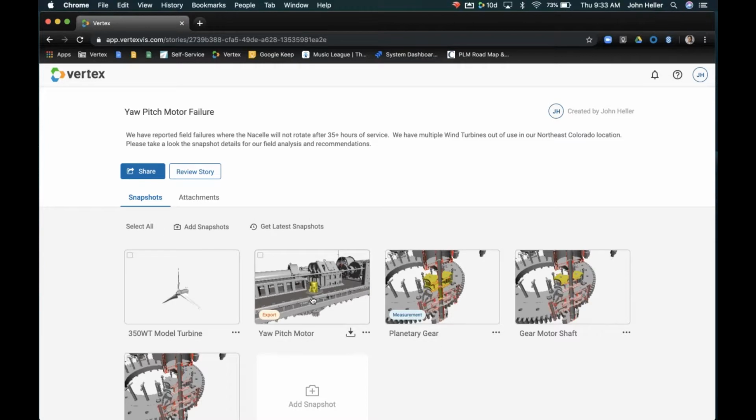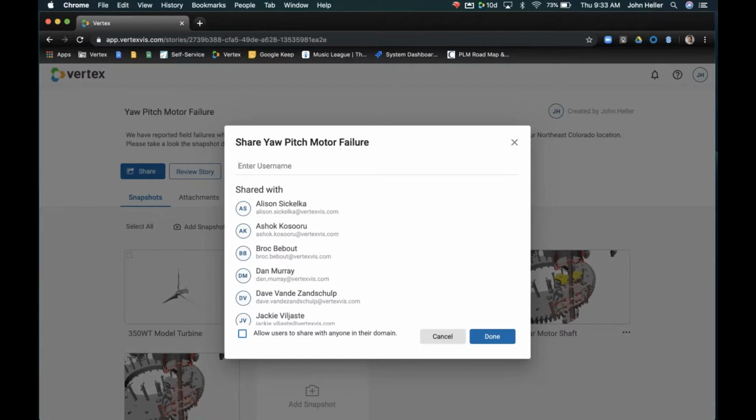So I've set my control limits, and now I want to share it out with a group. And that's just simply done by clicking the share button. You can enter in the email address of anyone that you want to collaborate with here. And in literally minutes, they can be brought into this story. And I'll show that in more detail here in a second.